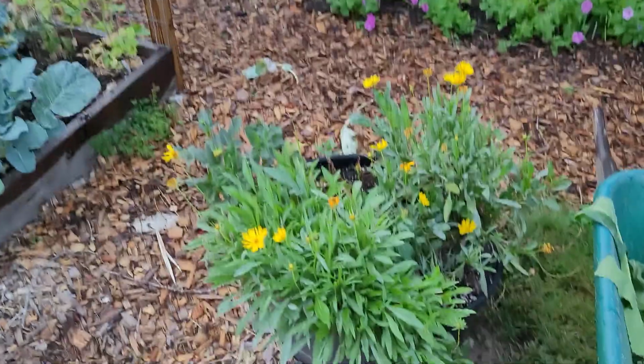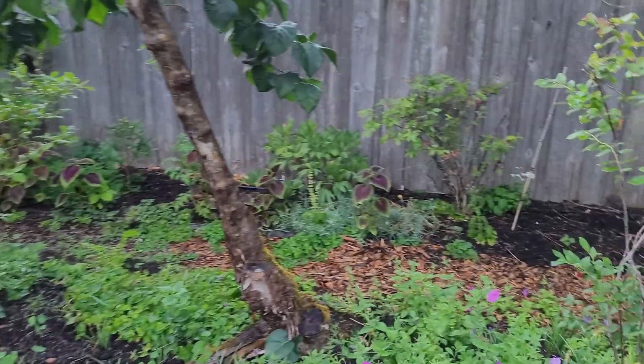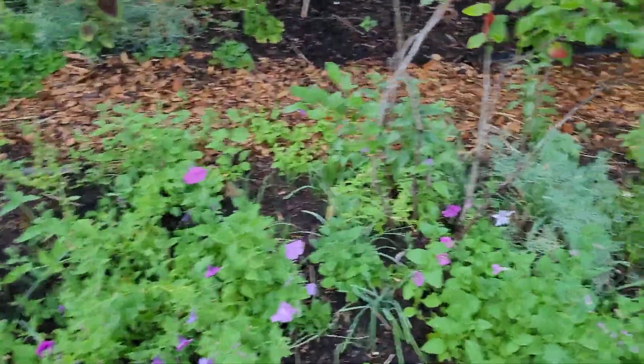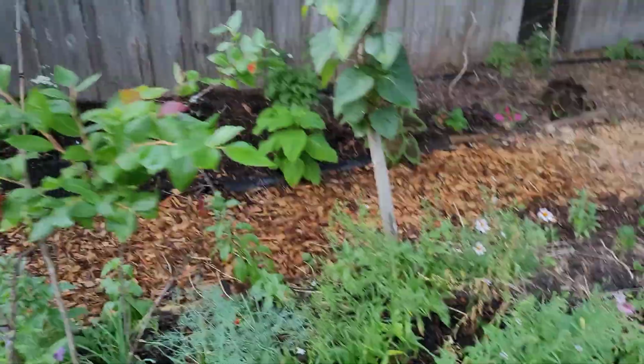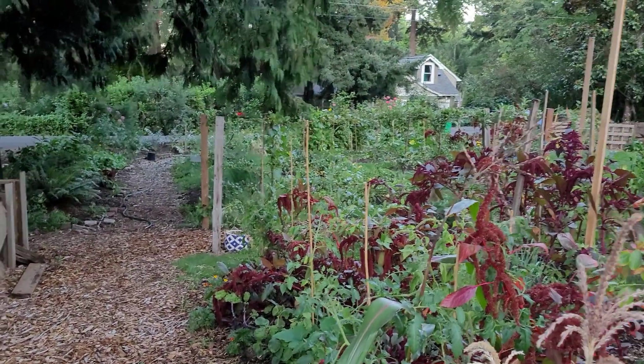This is Coreopsis. These are a couple of flower beds along here. We'll move back this way just to orient you. You'll see this is that side of the garden there. You move back this way so I can show you some of the flowers that I like here.